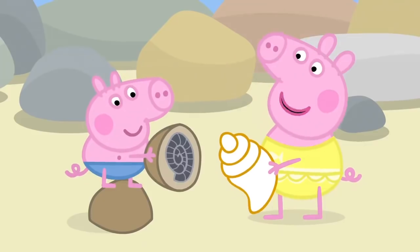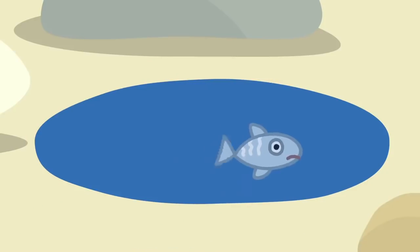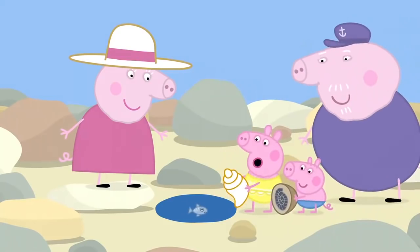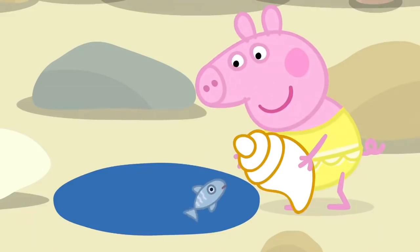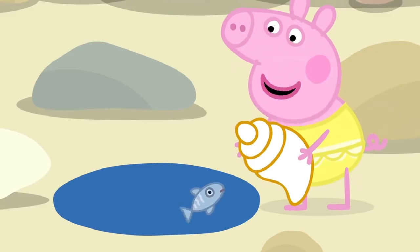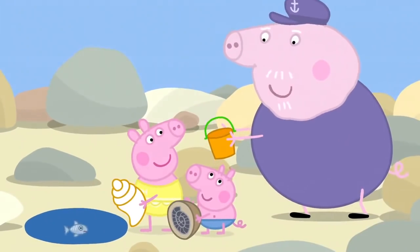Rock pools are such fun. Yes, they're fun for us. But not for this little fish. A fish? Where? Poor little fish. She's trapped. The little fish says she wants to go back to the sea. Maybe you could use your bucket to rescue her.